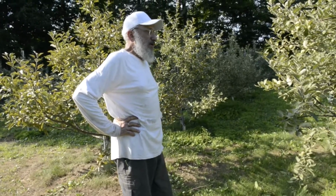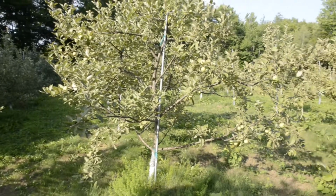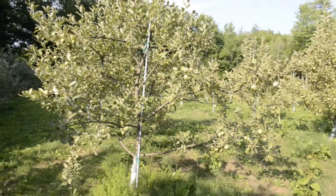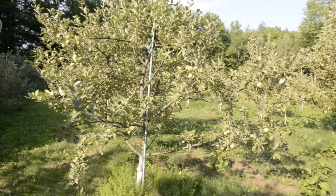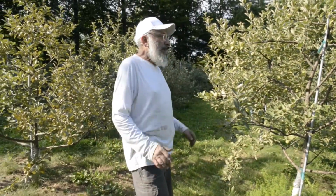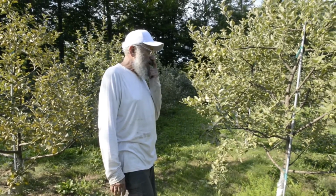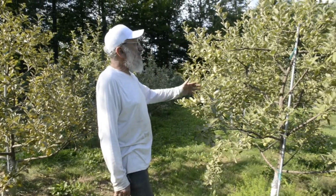Okay, quick look at the orchard here now too. Apple growth is occurring. They're getting bigger. They're behind where they were last year because of the lack of rain. We had one big rainstorm, but overall it's been dry-ish. We are in a drought, and they're like little water balloons, so they do need the water in order to grow. But the trees themselves are healthy.